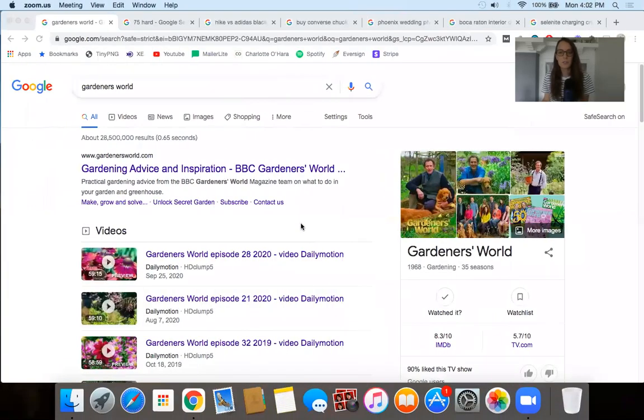Okay. So I think you can see my screen here. Let's talk about the first example, which is something called navigational searches, or a navigational query. So using this might be an example: someone goes to Google and they type in Gardener's World. And Gardener's World, shout out if you know it, is with one of my favorites, Monty Don, and it's basically a gardening show.